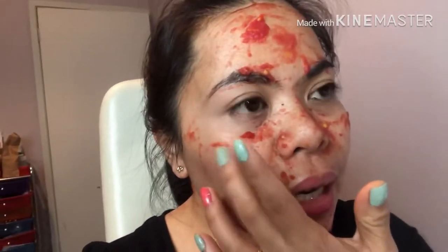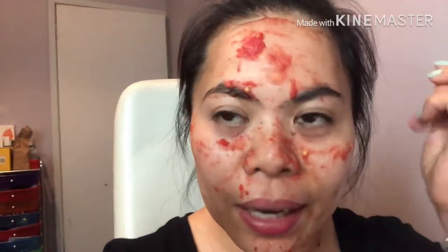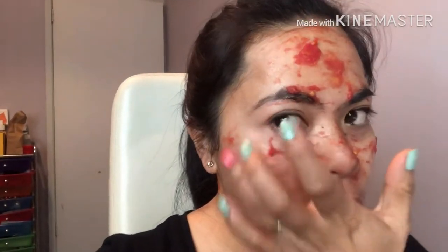Mukha akong aswang, mukhang fake blood. Ayan, diba? Dry na dry siya talaga. Malagkit na malagkit dahil nilagyan natin siya ng honey kanina. Hopefully, it will ease ang mga blackheads, mga pores natin na malalaki, at yung ating mga dark circles under the eyes. Hopefully, it will work. DIY, mga guwapa, mga dodo, mga ka-friendship.